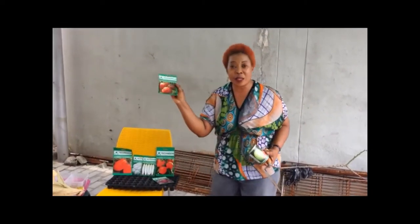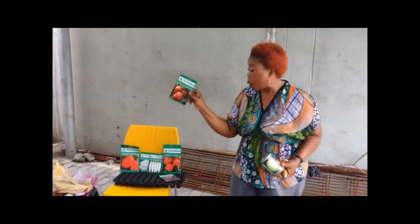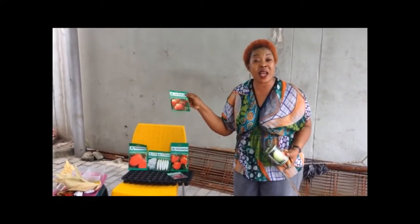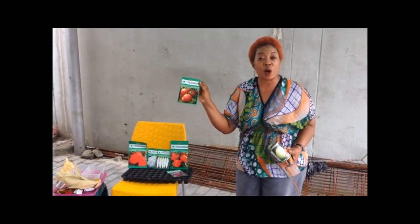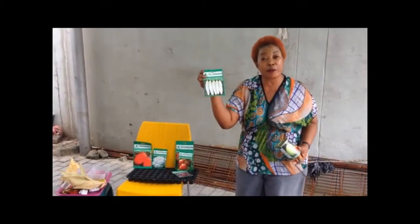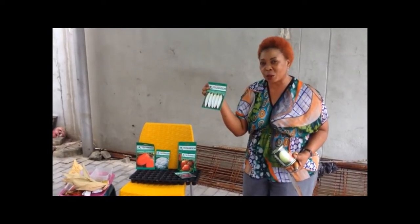We have the hybrid tomatoes. It's called F1 Cobra 26. Now all these seeds are not GMO. So we're going to be doing what is compliant with health and food safety. We also have a Chinese turnip. I love turnips. Some people say it's tangy, like my friend said, but I know just how to cook my turnip.